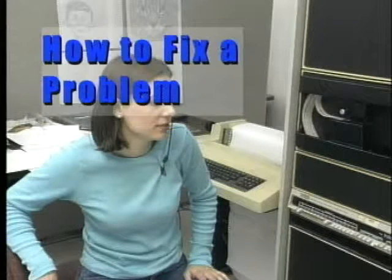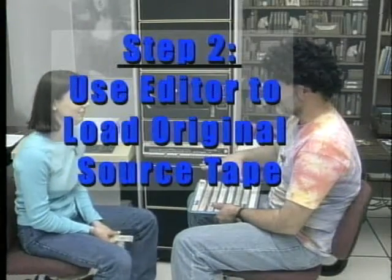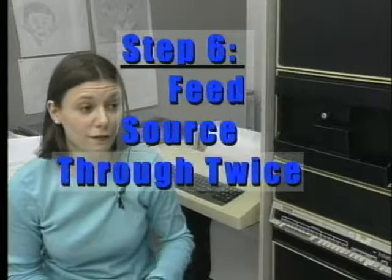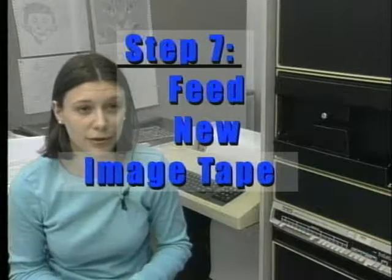But what if it didn't work right? How do you fix it? First you have to load the editor, then use the editor to load in your old source tape, use the editor to modify your program, use the editor to then punch a brand new tape, and then load the assembler, feed the new source through twice, and finally feed the new image tape produced by the assembler. I think I have it.